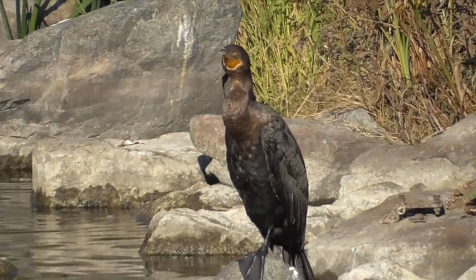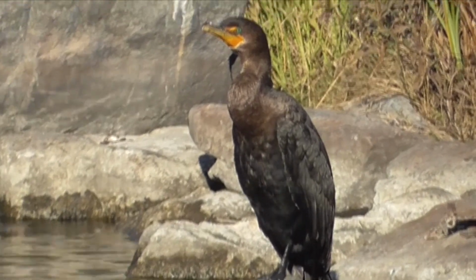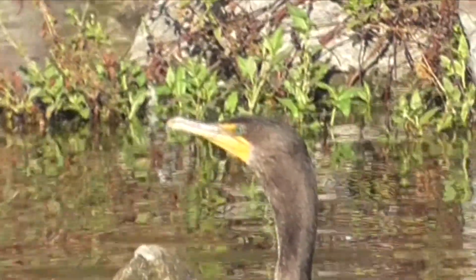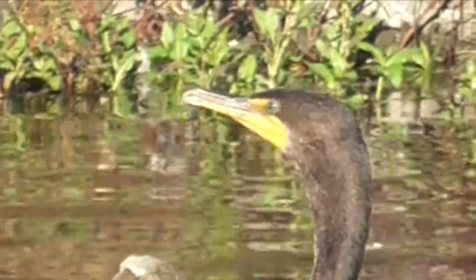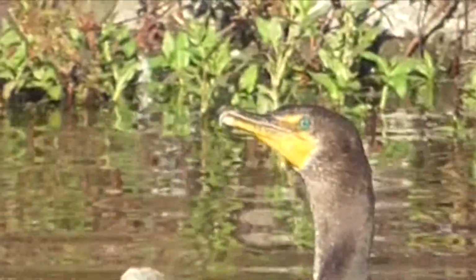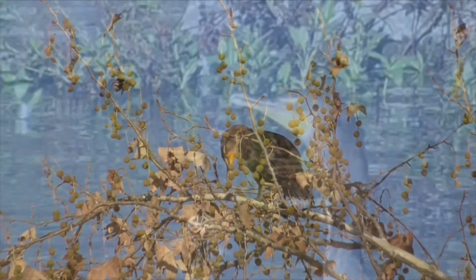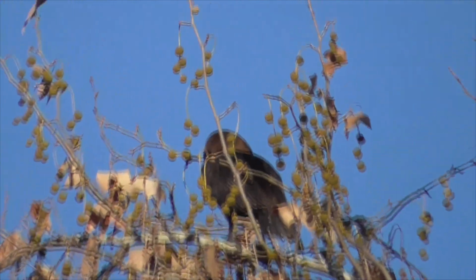Now they're almost entirely black, except for a few colorful markings. Their head has orange-yellow skin on his face and throat, dark bill. At the end of his bill is a little hook, and that's for holding onto slippery fish. He's got bright aquamarine eyes, sort of sparkle like sapphires, and inside his mouth is a super bright color. He has webbed feet, but they can also perch on trees, and that's pretty cool.